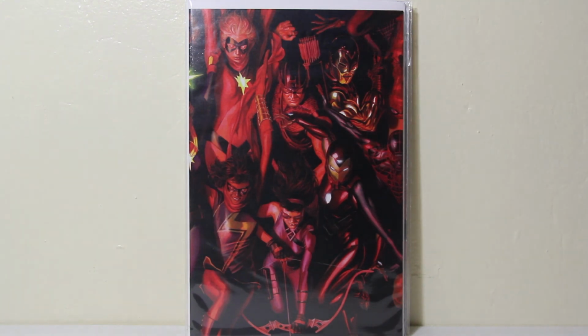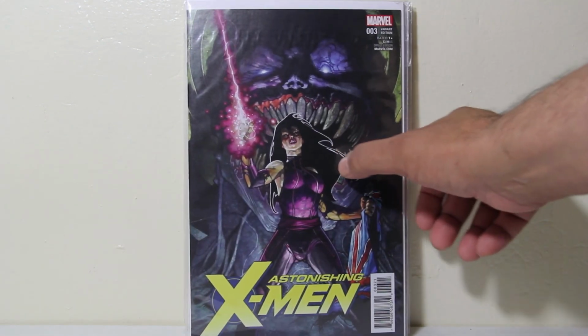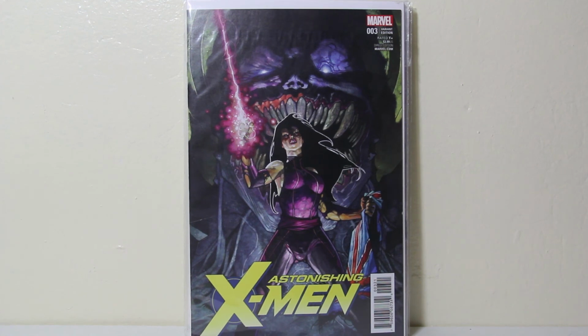I picked up the final 1 in 50 for Generations, Alex Ross covers, and I think this is the Captain Marvel. I'm not sure. I lose track of these covers. This is the final of the 5 Alex Ross 1 in 50 covers. And the last 1 in 50 I picked up was this magnificently beautiful Astonishing X-Men 003, showing Psylocke in all of her magnificent glory, holding the Union Jack with Mojo behind her. This is just awesome, awesome, awesome.